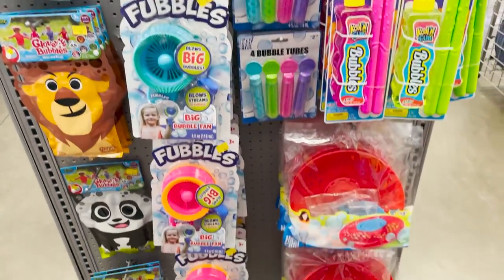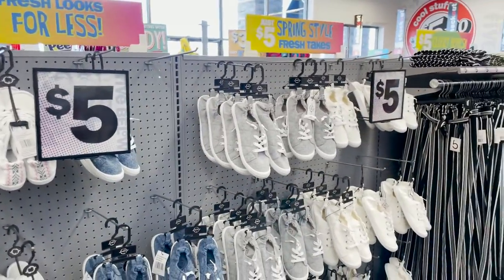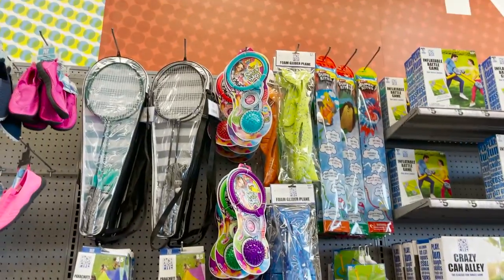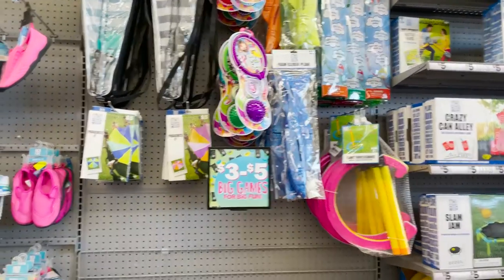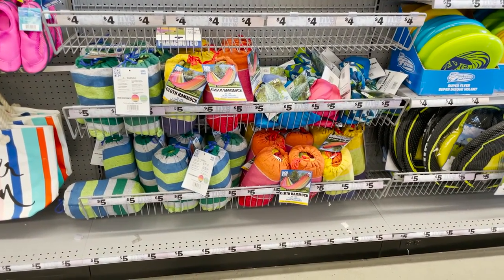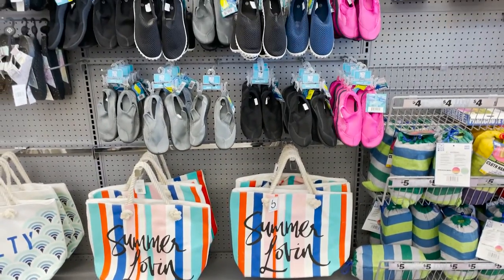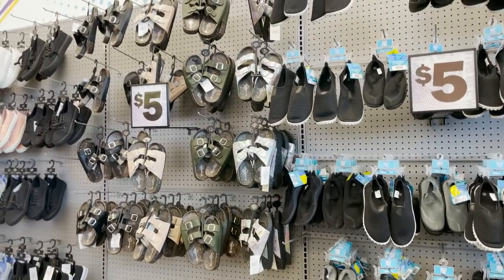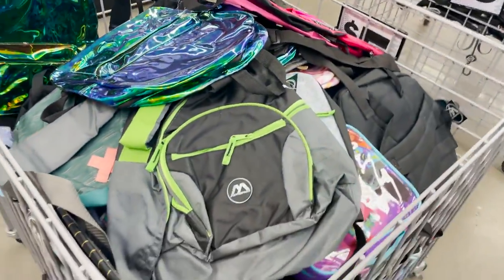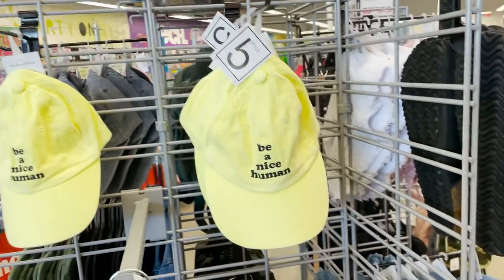Bubble fan. And they have some little tennis shoes for $5. Some kites. Parachute game. And some cloth hammocks. They're only $5. We got some summer stuff. Water shoes. And bags. And the slide-on sandals. Still got some book bags. Be a nice human. I agree.